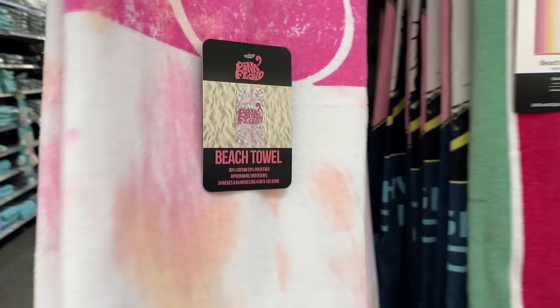It's a beach towel. This one kind of cute too. I like the colors. It's pink Florida, I guess. Oh, this one nice. I like that one. But I wanted to show y'all that one. This one is really, really cute with the shells on it. And the teal writing. Y'all know teal is my favorite color, so I live for this.